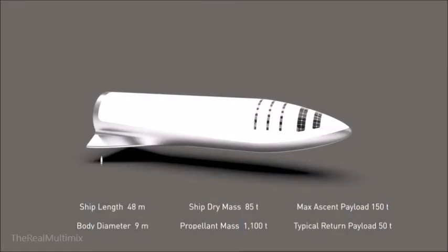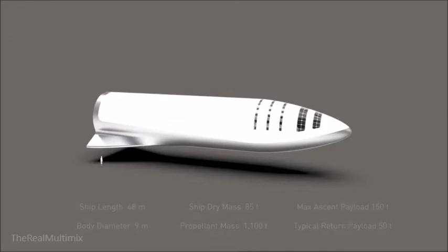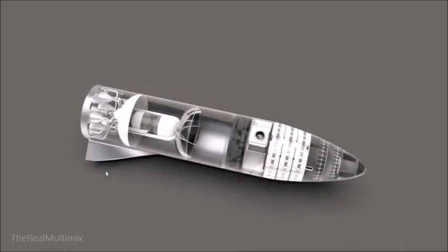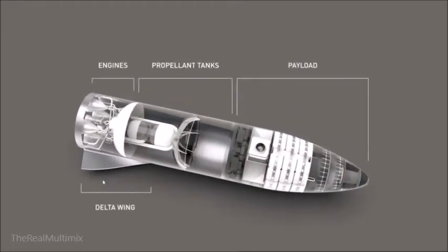So then, just the basics about the ship: 48-meter length. Dry mass we're expecting to be about 85 tons. Technically, our design says 75 tons, but inevitably there's mass growth. And that ship will contain 1,100 tons of propellant with an ascent design of 150 tons and a return mass of 50. So you can think of this as essentially combining the upper stage of the rocket with Dragon. It's like the Falcon 9 upper stage and Dragon were combined.